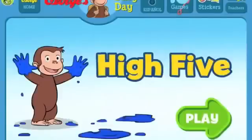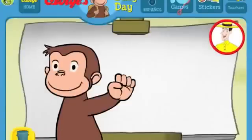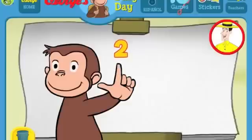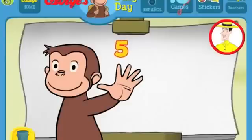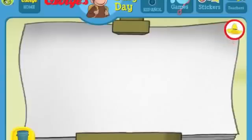High five! Click the green button to start. Let's paint with George. See how many fingers George has on his hand? 1, 2, 3, 4, 5. 5 fingers. With every handprint, George adds 5 fingers. Count by fives as you make handprints with George. Click the trash can to start over.